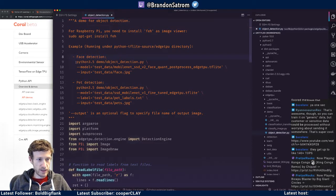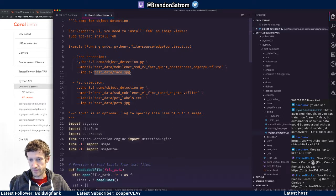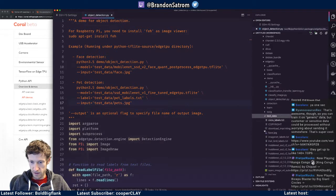So the whole idea here is that you can do either face detection or object detection, and the only thing that changes is you have the same source script here, but you pass in a model file. In this case, this is the face quant model file. And then you pass in a piece of test data, which is the face. I'll show you all those in just a second. And then for object detection, you pass in a different model, the MobileNet V1. And you'll notice that all these models are TF Lite models. So they've been trained elsewhere. And then you pass in a labels file for your pet detection, which has all the various pet labels, and then an image of those pets. And all that stuff is in test data here.